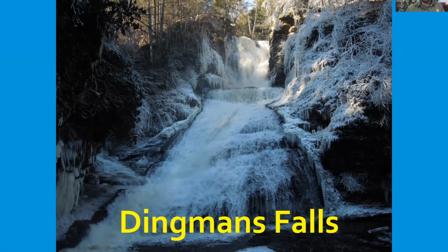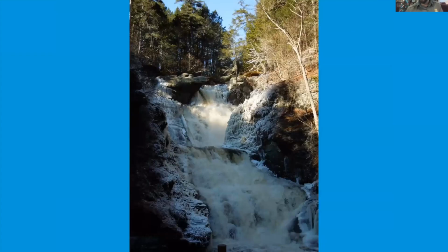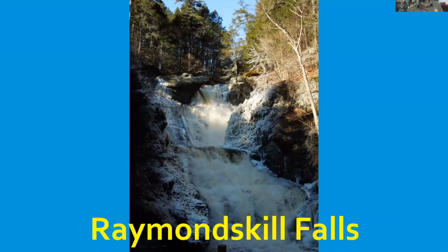And just a little bit up north of there is the tallest waterfall in Pennsylvania, which is Raymondskill Falls, which is about 150 feet. So why do we have so many waterfalls here? Well, we are at the edge of the Pocono Mountains, or the Pocono Plateau. And there is a very steep, essentially cliff that comes down from the edge of the plateau to the river valley. And that is called the escarpment. And a lot of the waterfalls come off that very steep cliff. And that's why we have these wonderful waterfalls.